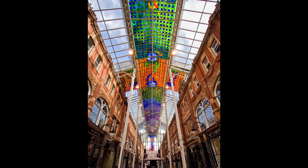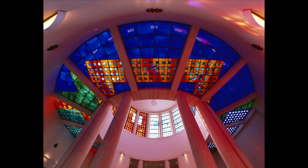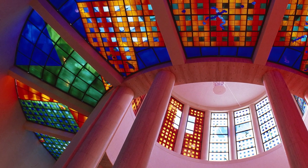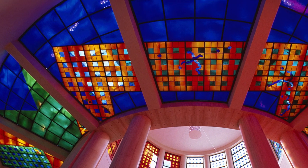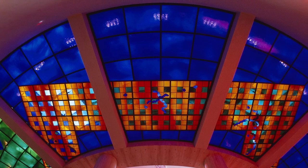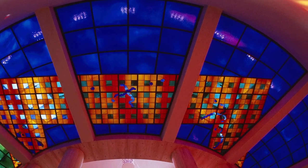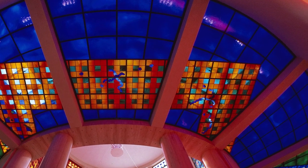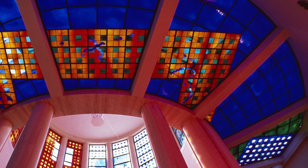I wanted to start with some really early works of mine. This is a building by Arata Isozaki in Japan, but the actual glass, all the stained glass in the skylight and the tower, and in the preceding image of a 19th century street in Leeds in England, are all made with mouth-blown glass and held together with a structural lead.